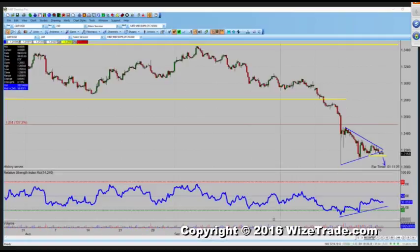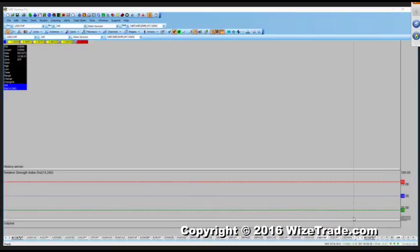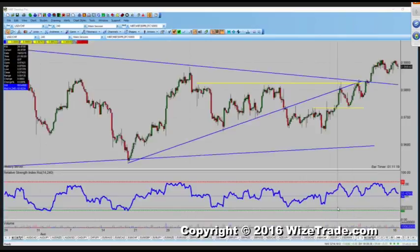Let's go over to the Swissy. So the Swissy, by the way, is in breakout territory. I own the dollar Swiss, just so you all know. I saw it breaking out on Friday, and I bought some. I'm like, how can I not own the dollar Swiss? Now, I may not own it at the best price because I own it at 99 cents, but it doesn't matter to me.